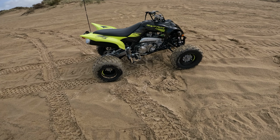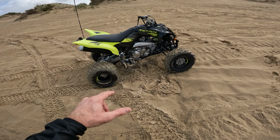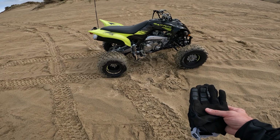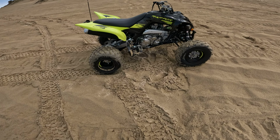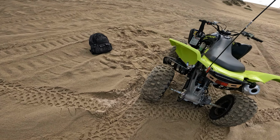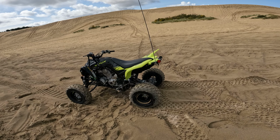Eventually, I want to do the big 3 mods. That'd be exhaust, intake, and then tuner. They say that stock, they're about 40 horsepower. When you do the big 3 mod, it bumps them up to about 50, so it would definitely wake that beast up. Right now, with paddles on, it would probably be just fine. You'd have so much more traction and you'd be able to make it up just about anything.